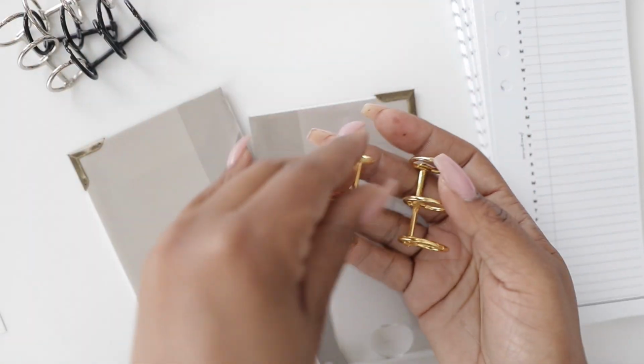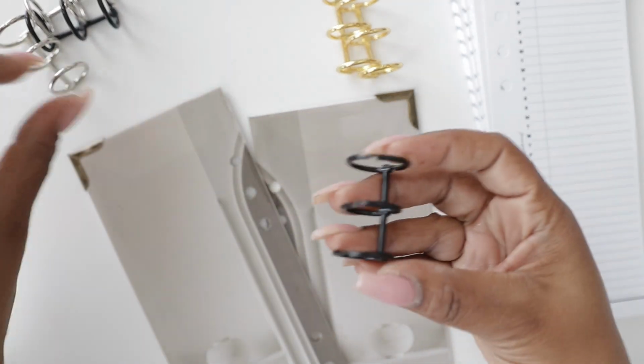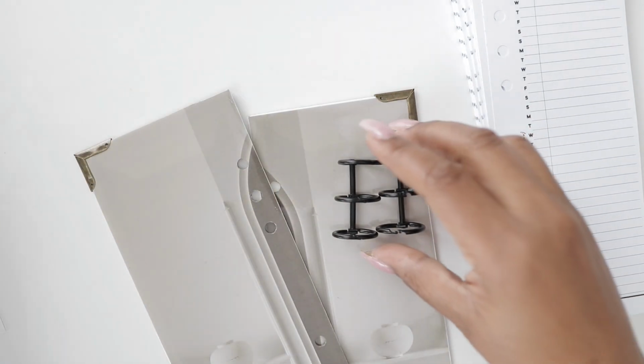I have these little rings here, which are available in 3 different colors. We have the gold, which is super stunning. We have the black, which is what I think I'm going to use today. And then we have the silver. So I'm going to use the black. They're super easy to use. You just open them up like so, and then you put your inserts on that and you kind of assemble it from there. All right. So that's what I'm going to use.